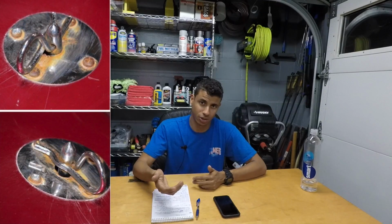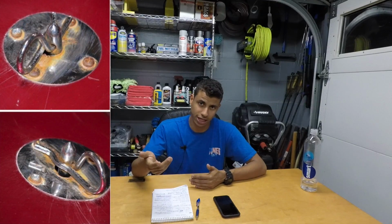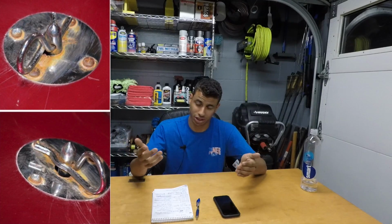Another con is that some companies actually use steel hardware. So while your hood pin, the stud, and the scuff plate may be stainless, a lot of guys still run into issues with rust because the hardware itself is steel. And a lot of companies do put a coating on that steel, but once that wears off, those screws are going to rust and it's going to look like crap.